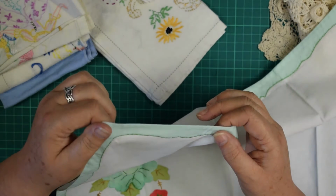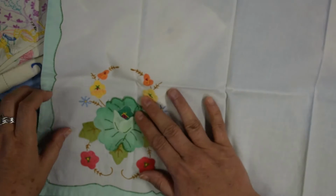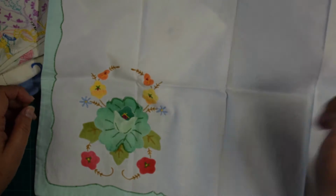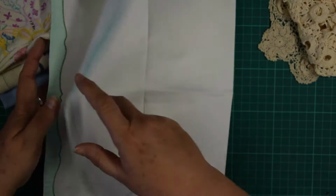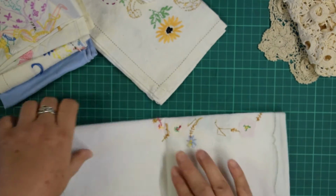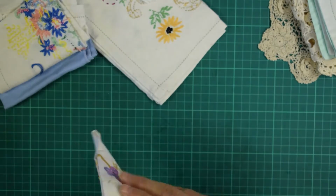I mean, that is absolutely amazing to me, to keep it that small. I don't think it's been done on a machine because it looks handmade, but you know, I might make a digital of that one actually. I've got a few that I want to put on digitals because I've got some really lovely linens now because I've been collecting for a while.